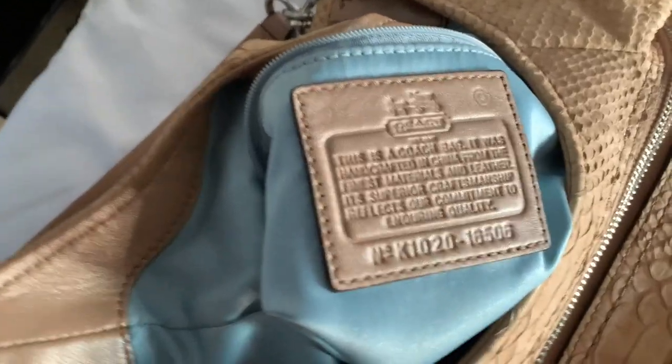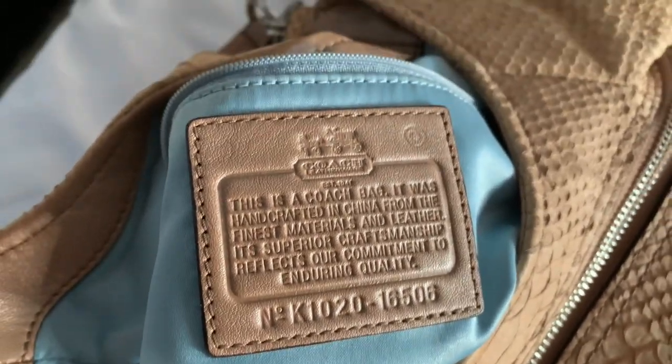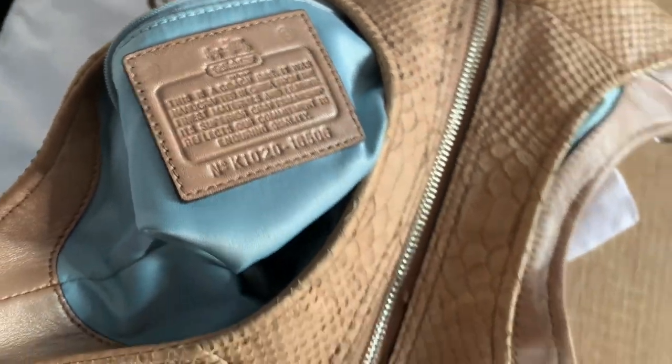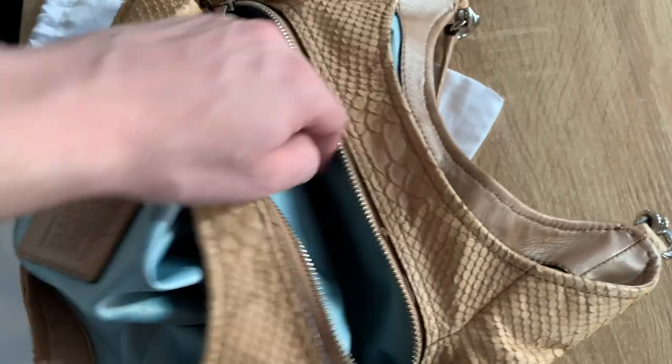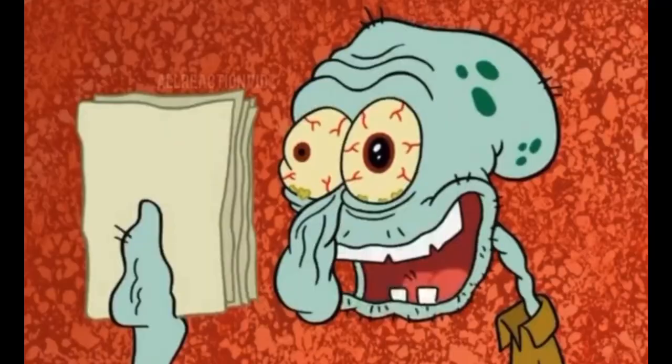But $5, as soon as my boyfriend pointed this out and as soon as I seen it, I couldn't pass on it. Again, the camel, the snakeskin. Y'all damn well know I wanted a snakeskin purse. And guess what, bitch? I got a snakeskin purse, full snakeskin, for $5. I did it.